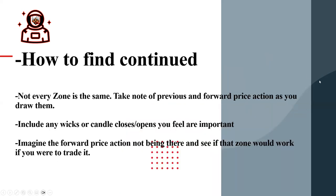But again, not every zone is the same. You're going to want to take note of the previous and forward price action as you draw them, and I'll show you how to do that in a second. Make sure you include any wicks or candle closes or things that you feel are important in your zone. But that candlestick combo that I showed you, you could just go off of that. A really good practice, and this is the way I draw my zones, is to imagine the forward price action not being there and see if that zone would work if I were to trade that zone on that forward price action.